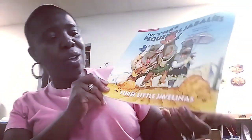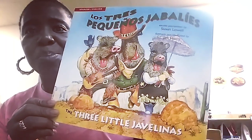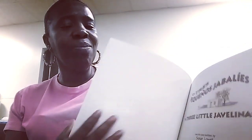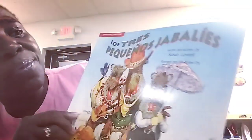Okay, now we're going to read the book, The Three Javelinas. What do you think this book is going to be about? Let's see. This book was written by Susan Lowell. Can you say Susan Lowell? And it was illustrated also by Susan Lowell. What do you think about that? How cool is that? All righty, you ready?